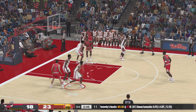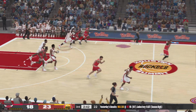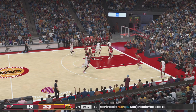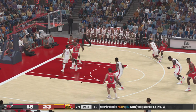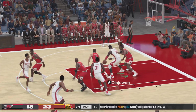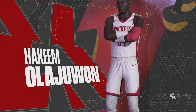And the pass to Cartwright. Ball's knocked loose and stolen by Ori. The drive by Olajuwon. Jordan with the steal. One-on-one fast break. Knocks it loose. It's stolen by Smith. And Olajuwon with a clear path to the hoop. And it's Olajuwon with the jam.